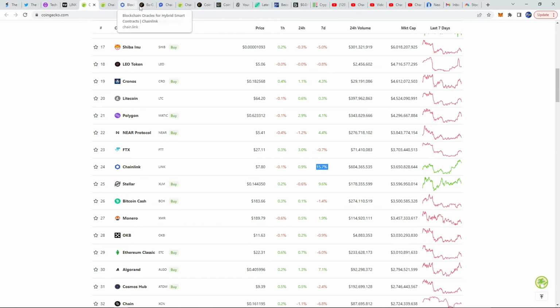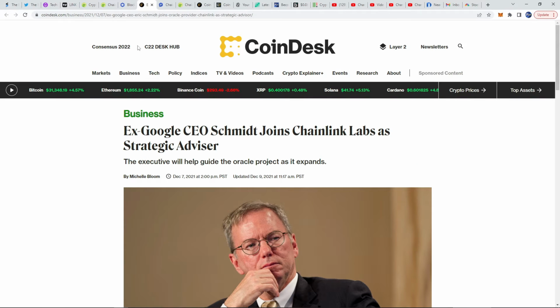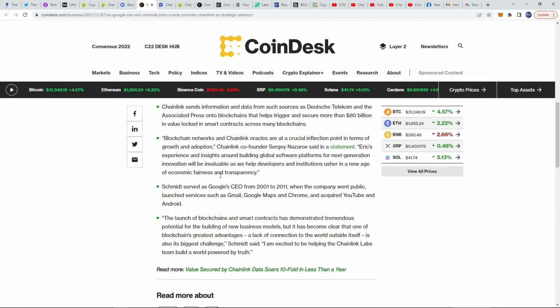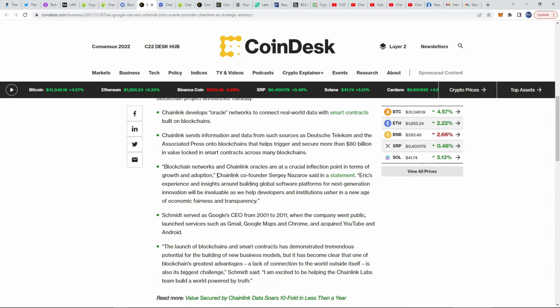Now, there are other interesting factors with Chainlink, most notably the fact that Google is somewhat involved. In fact, ex-Google CEO Schmidt joined Chainlink Labs as a strategic advisor. This was back in December 2021, and he is sort of just an advisor coming on board to help with their project.